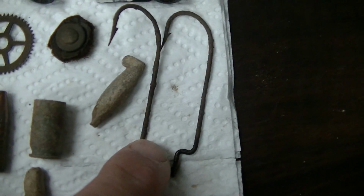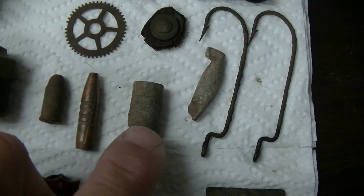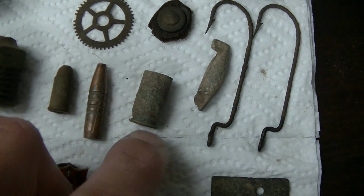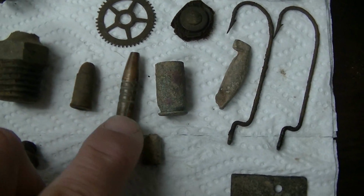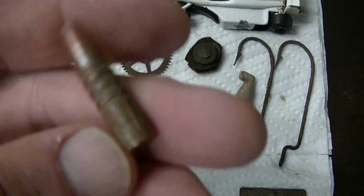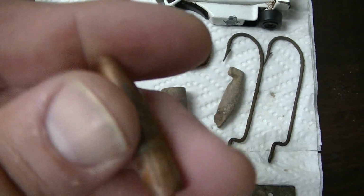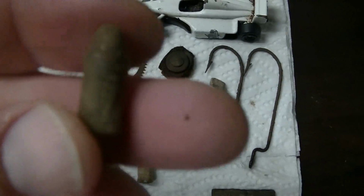Found a couple treble hooks. Got to find a sinker if you're going to use them. And found a spent, shoot, I can't remember what that was. But then here's the, for real, part of a bullet. Not sure, that almost looks like a 243. I haven't measured any of them or looked at any. Here's a live round.